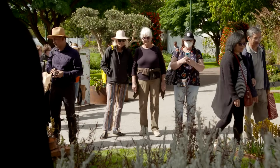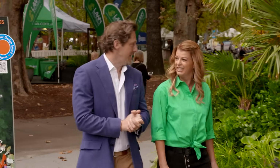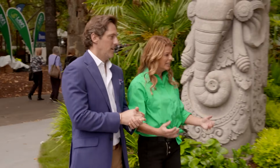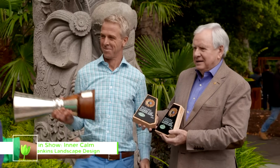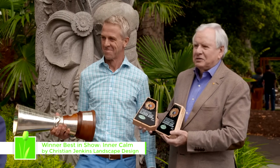We have seen all the gardens, but which one is the winner? I know, it's always a big question here. Drum roll, please. Ta-da! Look at this. Congratulations. Thank you. Gold, gold, gold for Australia.